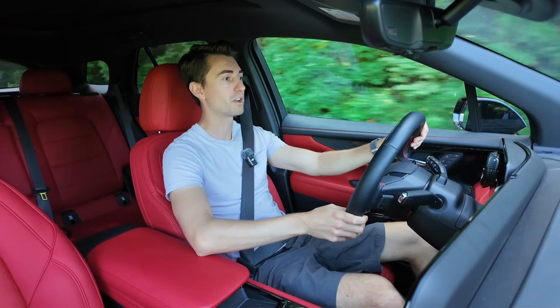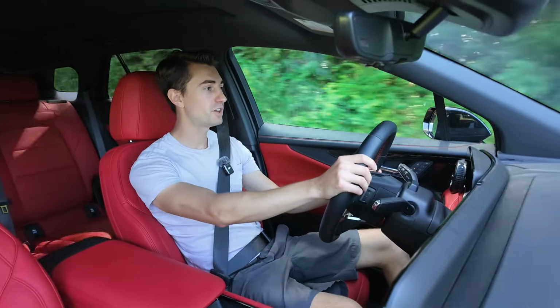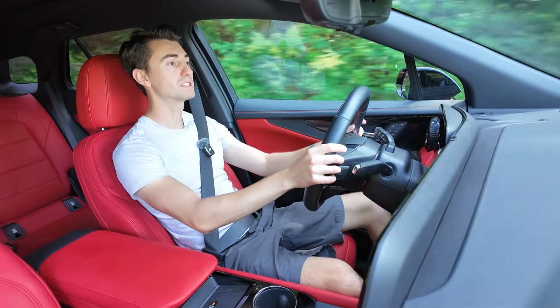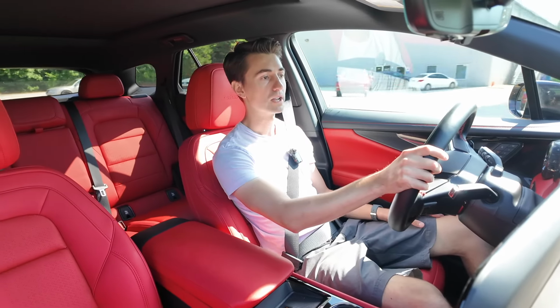Now, if you go full throttle immediately, it's definitely a bit quicker than easing into that throttle. But it's been a fun crossover to drive. Like I said, it's been quiet. It's been very easy to drive around town. So it's been something that's nice and livable with just the overall build quality and ride quality.